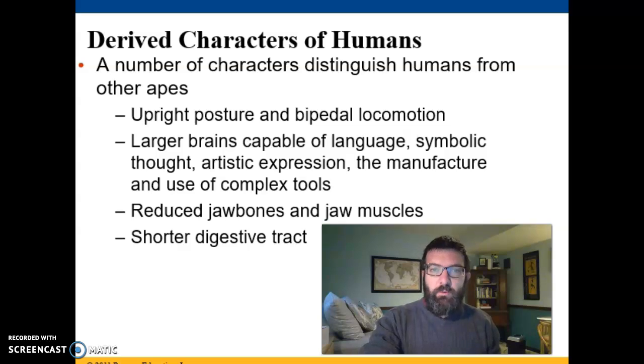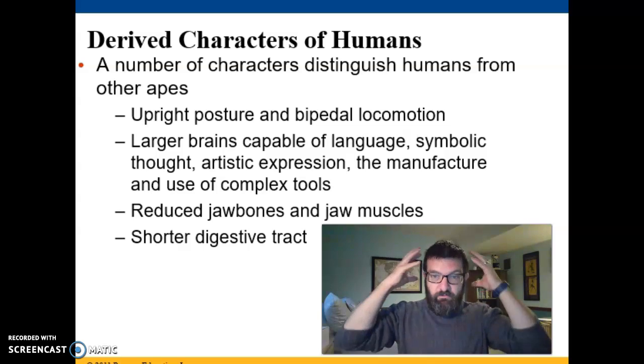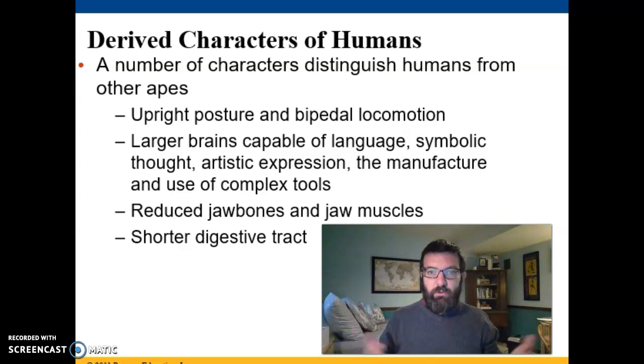And while we share a lot with our other ape cousins, there are a lot of differences. First of all, we have upright posture and we walk on 2 legs. We also have much larger brains. So mammals tend to have larger brains than most other organisms. Primates tend to have large brains for mammals. Apes tend to have large brains for primates, and we have large brains for apes. So very, very large brains. It's kind of what makes us us. And our brains are capable of language, symbolic thought, artistic expression, use of complex tools.